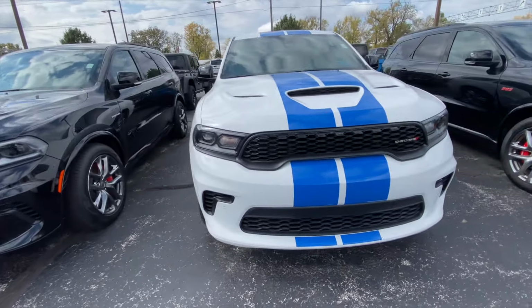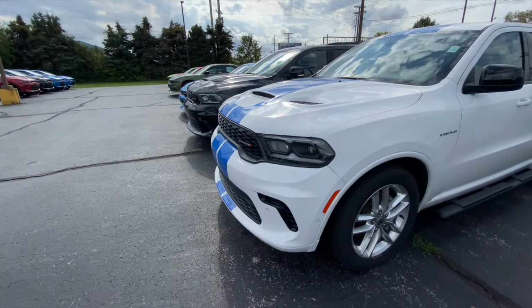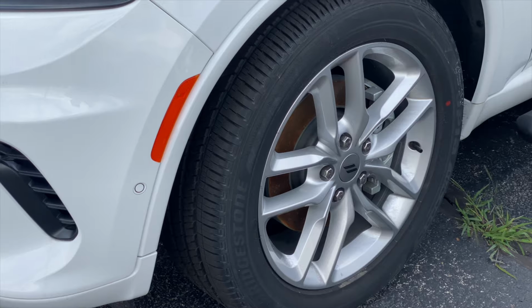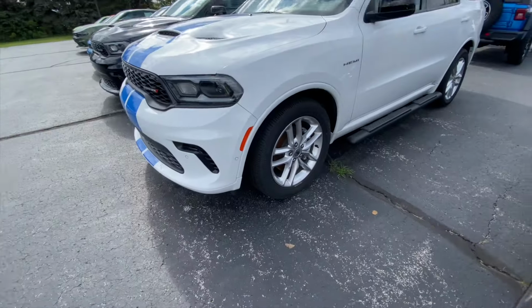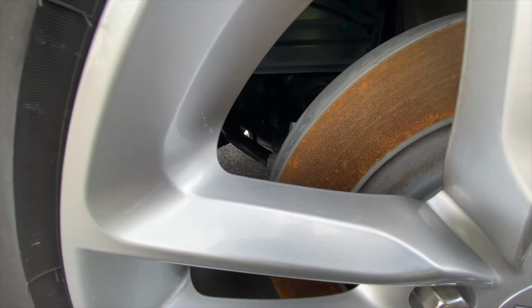Here go another Hemi right here, Hemi version. With the white with the blue stripe, I like that, but I hate those wheels. Those wheels is hot doo-doo snacks. You know hot doo-doo is horrible. Hot doo-doo with the major lot of rot.